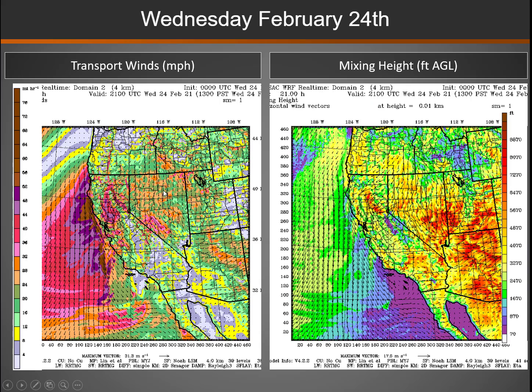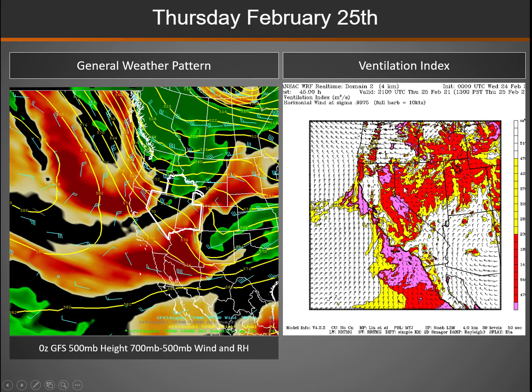You can see that by the transport winds coming out of the north here, and speeds over 20-30 miles per hour. You see the orange shades, and excellent vertical mixing, several thousand feet above ground level. We see areas in the yellow. We're getting to that time of year where the longer sunlight starts helping us out in that respect.